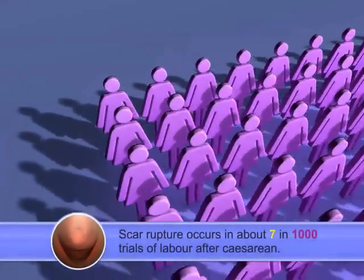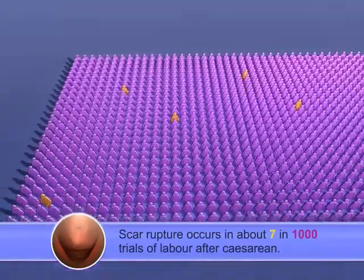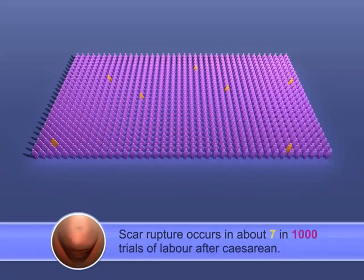However, there is a small risk of scar rupture during labour following a previous caesarean section. This occurs in about 7 in 1,000 trials of labour after caesarean section. Scar rupture poses significant risks to both the mother and the baby. For this reason, your labour will need to be carefully monitored.